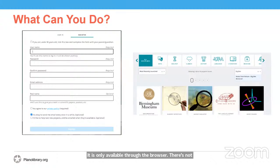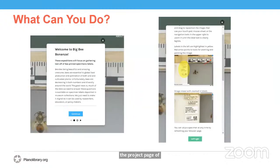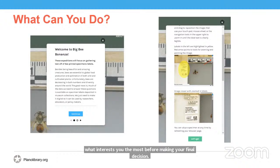And you'll do a search for Big Bee Bonanza on the project page of Zooniverse, which I have a screenshot there on the right, and then it will come up and it's going to have a section that says Get Started. There's a couple of projects you can work on, and you're welcome to flip through each of those options to see what interests you the most before making your final decision, and you can participate in more than one.